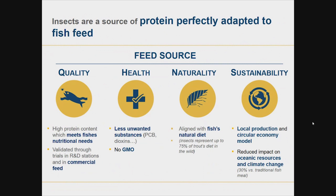On the naturality axis, a lot of the fish in nature actually feed on insects. For instance, trout's diet is made up of insects at 75%. And then finally, we believe there's a strong sustainability benefit, which is enabled by our local production and circular economy model, but also because we're replacing other raw materials and therefore limiting the impact on resources.